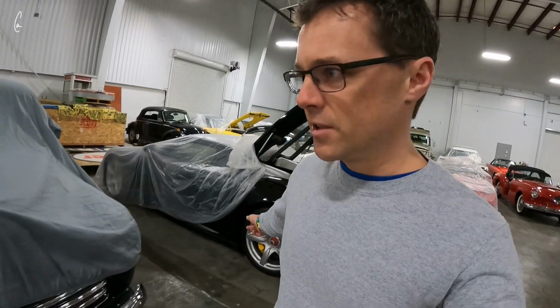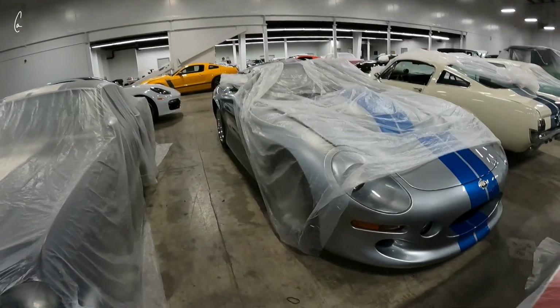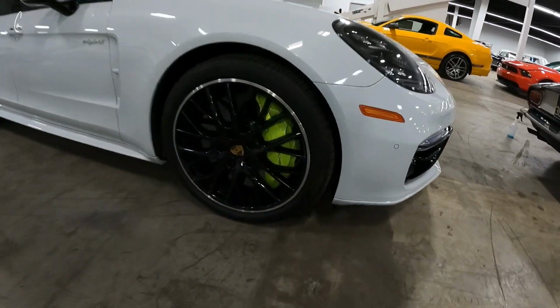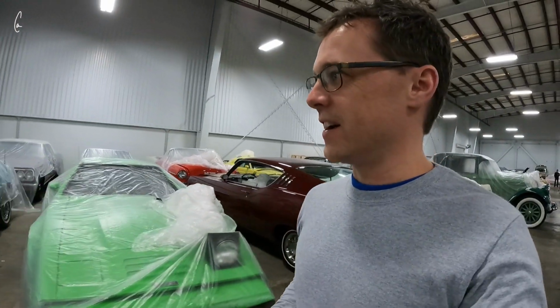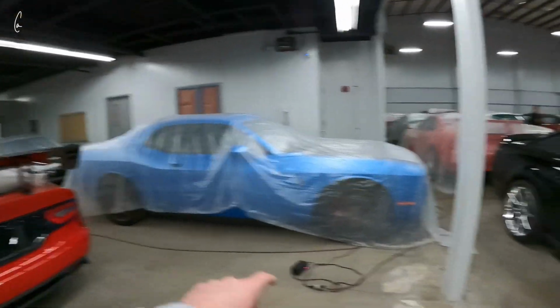This is the second Carrera GT I've seen here. Panamera Turbo. This is Shelby. That's the color I want the brakes on my car. I knew I've seen it somewhere. Oh, here's an R8. Gino was like, find an R8. So found one. There's a Viper right here.